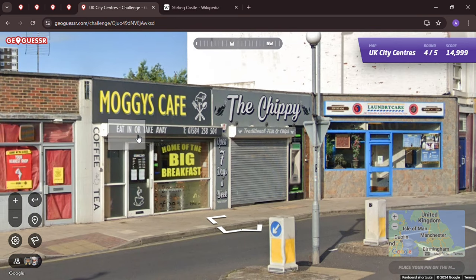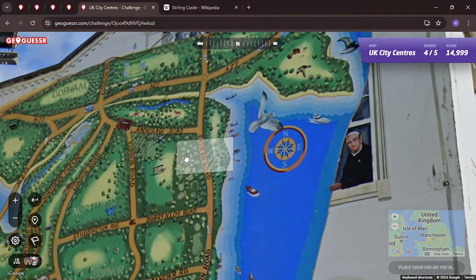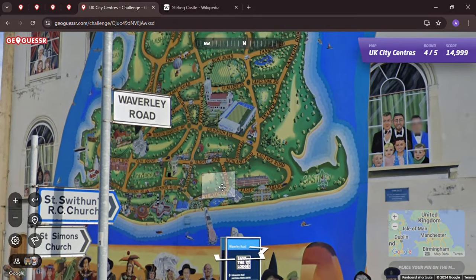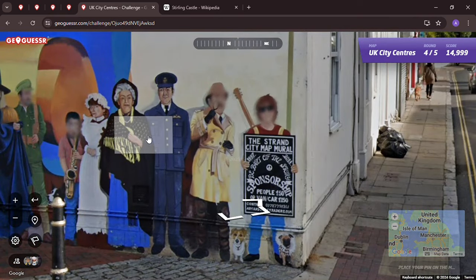Let us know if you're interested in Moggy's Cafe, the home of the big breakfast. Eat in or take away. Wonder what that includes. Right next door to the Chippy. The Chippy here in Cosham. Cosham, the town of Cosham. It looks like, which I'm going to guess the Strand. We're on the south coast.